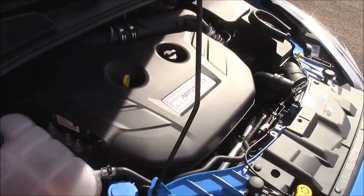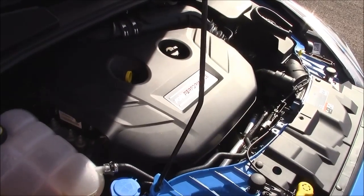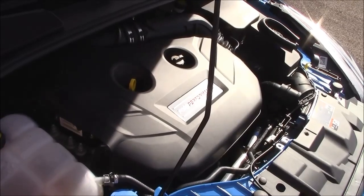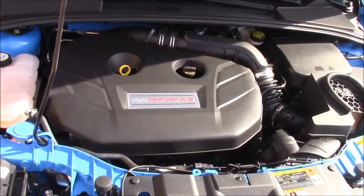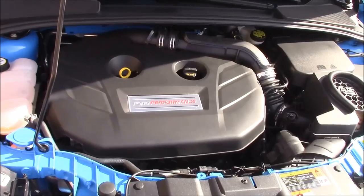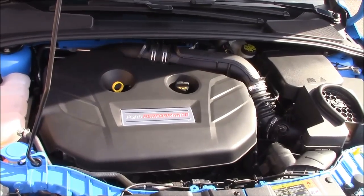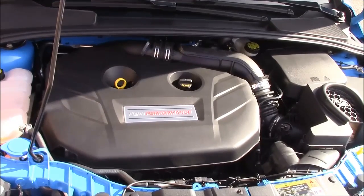The second difference can be found under the hood, a tiny little 2.3 liter engine cranking out 350 horsepower and 350 pound-feet of torque at 3,200 RPM. That's certainly impressive. Fuel economy, for those who care, is rated at 19 to 25 mpg, 22 overall. In mixed city driving, I'm getting around 19, so it appears we're on the money, but we're doing a lot of driving with this. We'll be getting the highway mileage later on in the video.